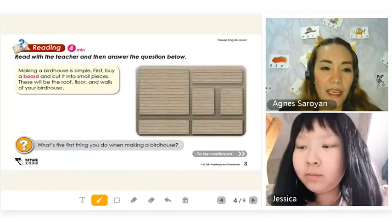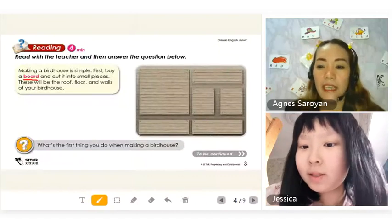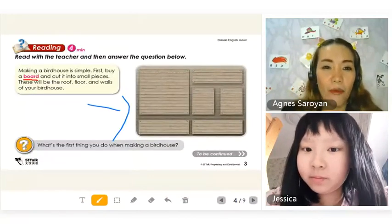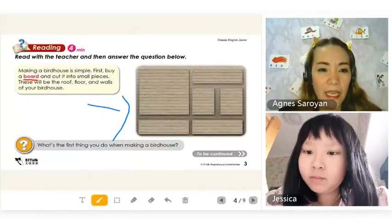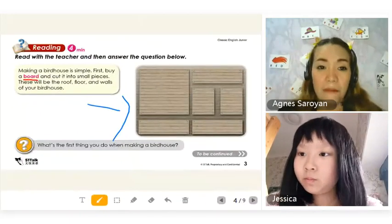Yes, very good. Okay, can you say board? Board means this. Yes, exactly. That is a board. Or sometimes the board is the wood. So making a birdhouse is simple. So it means it's very easy.